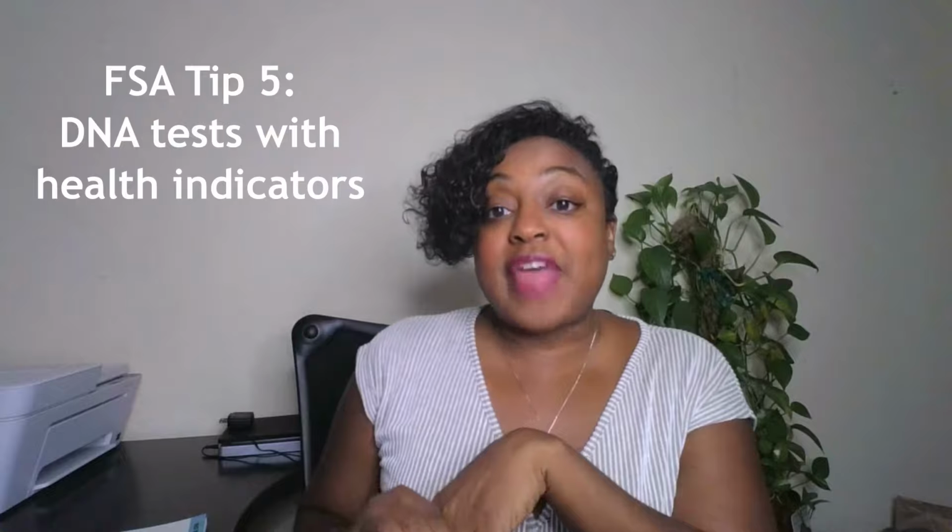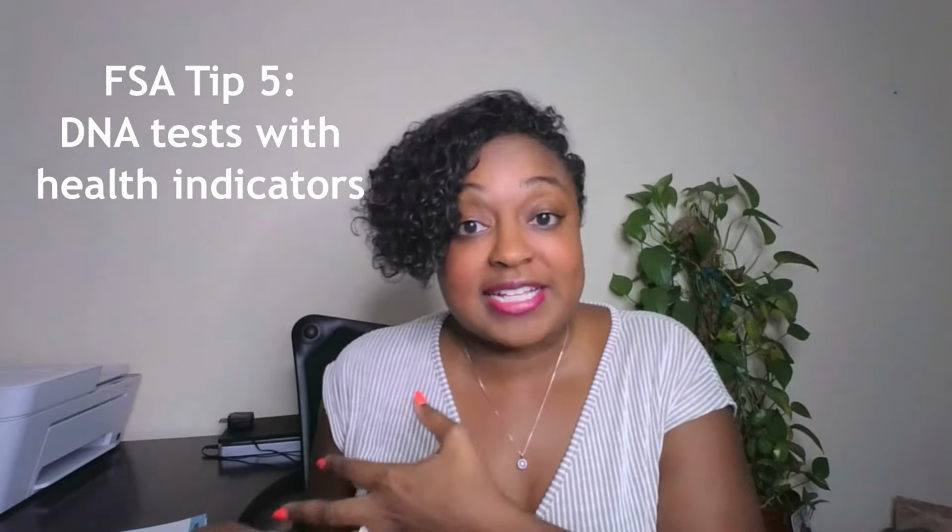And then finally, my 5th creative way to use your FSA money is there are certain DNA tests that now qualify. Here's the distinction. The genetic testing kits, the ones that actually offer insight into certain health indicators, are now eligible for FSA reimbursement. So I found that very interesting. There's one in particular called 23andMe Health Plus Ancestry Service. It can be purchased with your FSA funds.